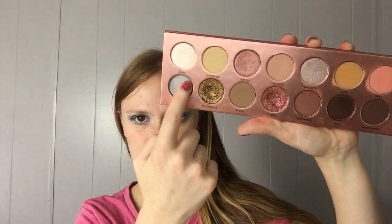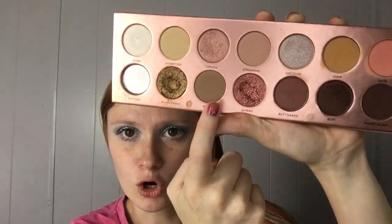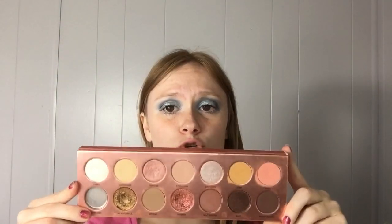The ones I have on my desk right now are the ones I'm trying to use up and get out of my collection so I can either repurchase them or get something completely different. This is the Laura Lee Nudie Patootie palette, one of my favorite neutral palettes. I don't even have that shade anymore. I'm getting ready to hit pan in the gold and in the burgundy, but I love this neutral palette. She did such a good job with this. Honestly, this is a great palette.